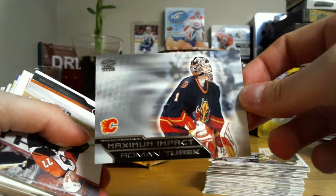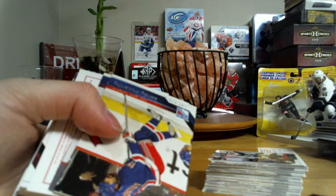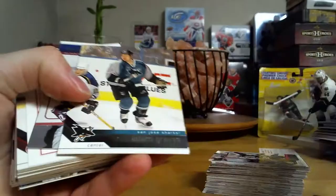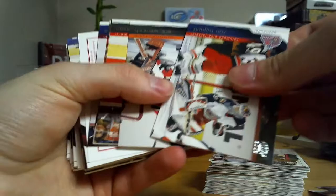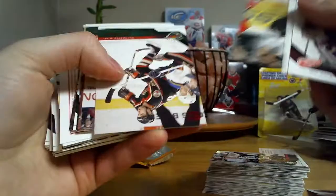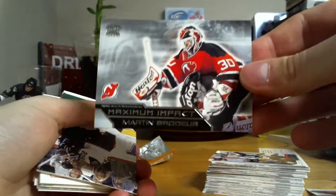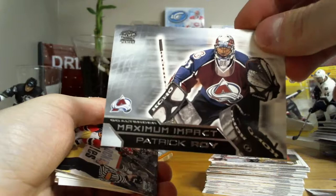God. Ooh, what's one of these? Maximum Impact, Roman Turk. That's pretty cool. Or wait, was that? Yeah, Maximum Impact are 1 in 24, so there should be another one of those in here. Then a Zubris. Who's that? Jim Dowd. And there it is. Maximum Impact Broder. I swear there better be. And a third one? Okay, yeah. I guess three of them, yeah. 12, 36. Yep. Maximum Impact Patrick Wall. Pretty cool.